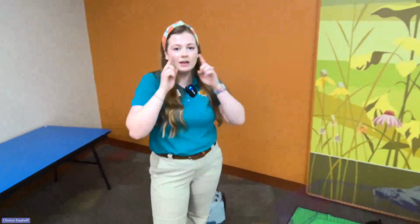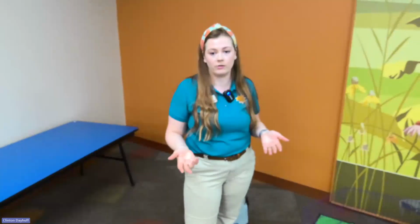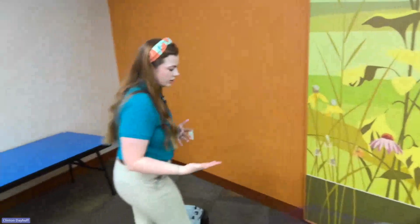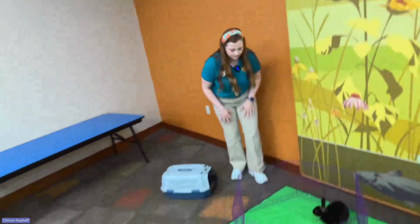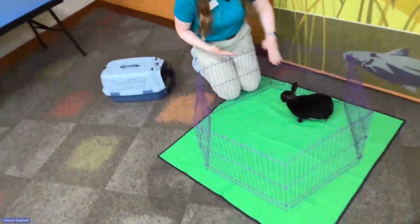So instead, he needs to be able to see what's around him to try to run away in case there might be any other predators. Being a prey species, getting away from predators is really, really important. So he has another feature that lets him get away from predators if he does happen to get caught.